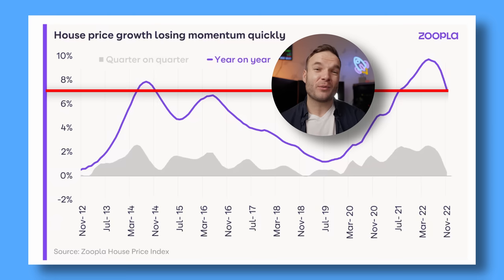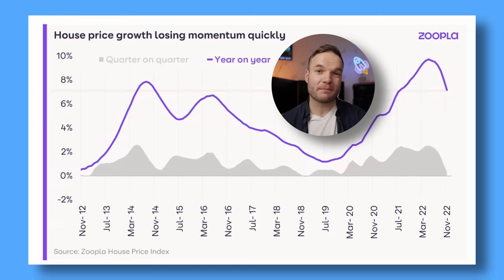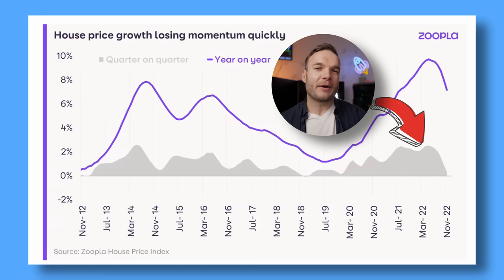However, as you can see, we're now seeing a possible trend starting to happen where we're now heading downwards. These grey marks, which you can just about make out, are the month-on-month changes, and these are just about to head into the negative territory, wiping out those gains from the final part of 2022.